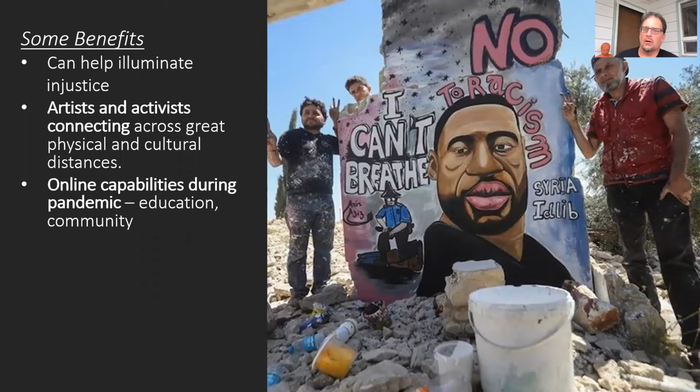Some benefits of digital technology and media. Of course, we've seen in recent weeks, it can help illuminate injustice, and it can help artists around the world connect and support each other around this, and people around the world. So I was really moved by this George Floyd mural in Syria, which of course moved across the globe very quickly once it was made through social media.